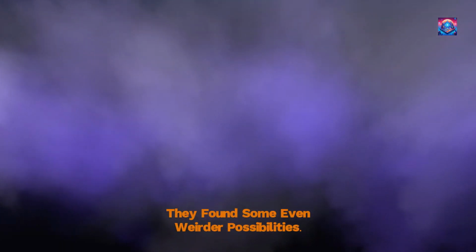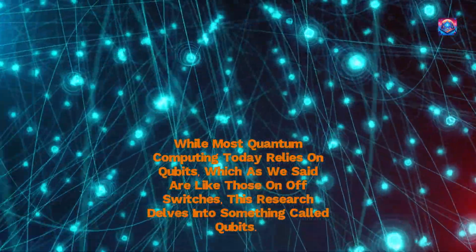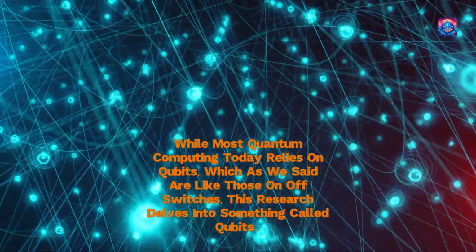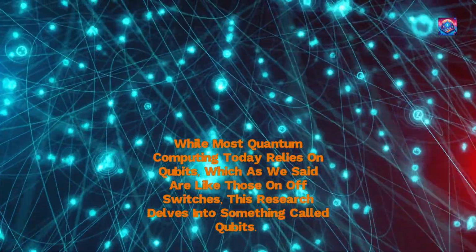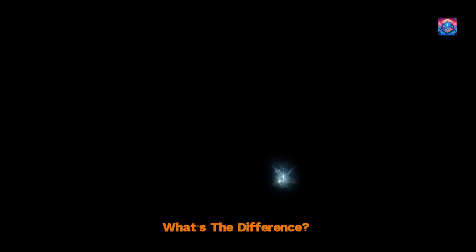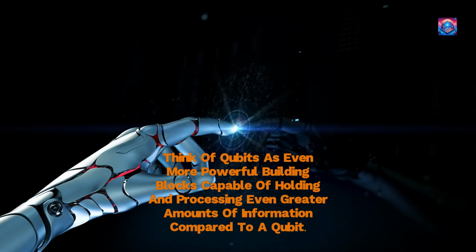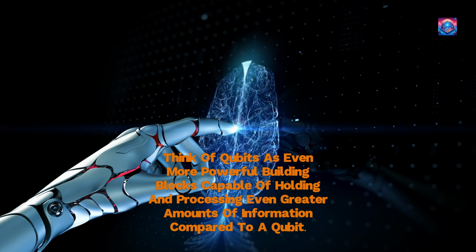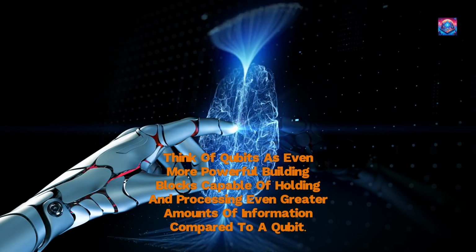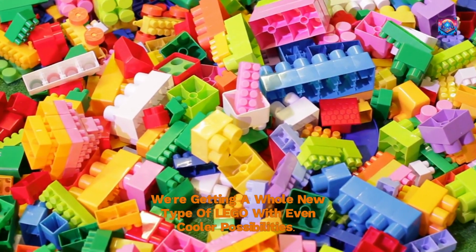But there's more to the story, isn't there? They found some even weirder possibilities. Absolutely. While most quantum computing today relies on qubits, which, as we said, are like those on-off switches, this research delves into something called qudits. Oh, yeah. What's the difference? Think of qudits as even more powerful building blocks, capable of holding and processing even greater amounts of information compared to a qubit. So we're not just upgrading our Lego set, we're getting a whole new type of Lego with even cooler possibilities.